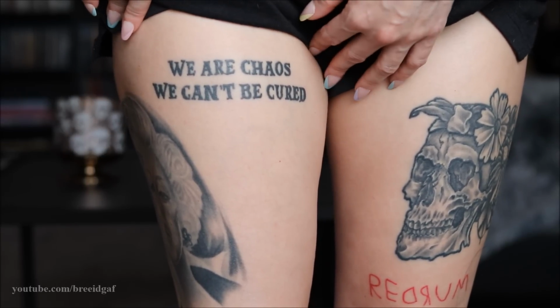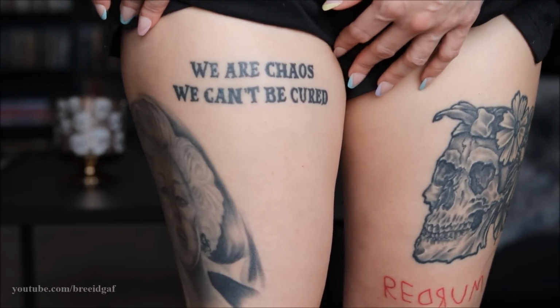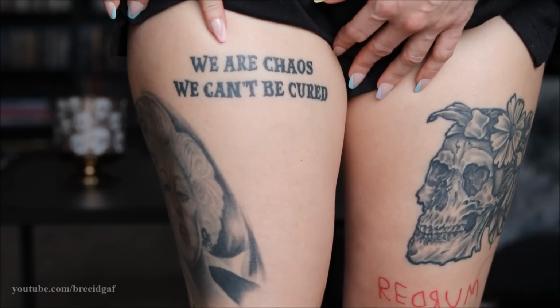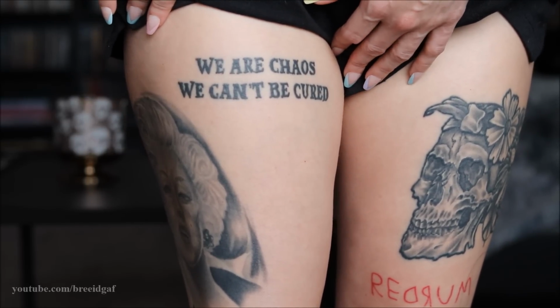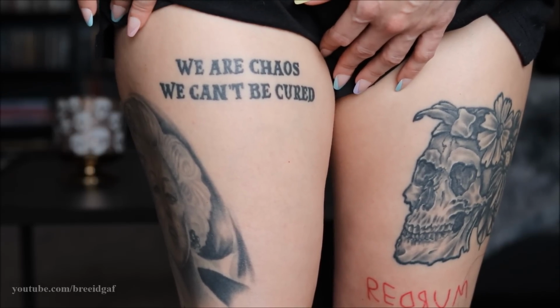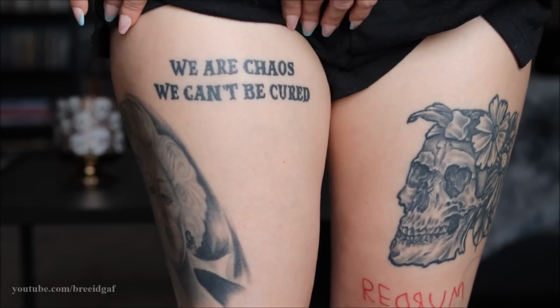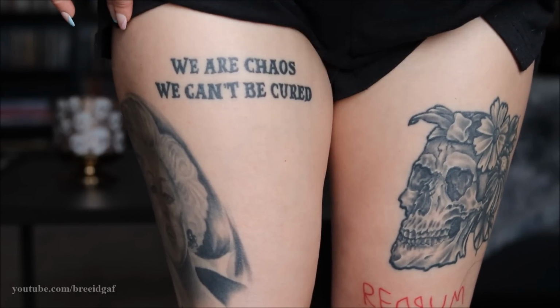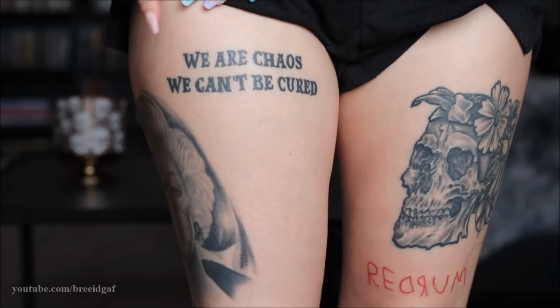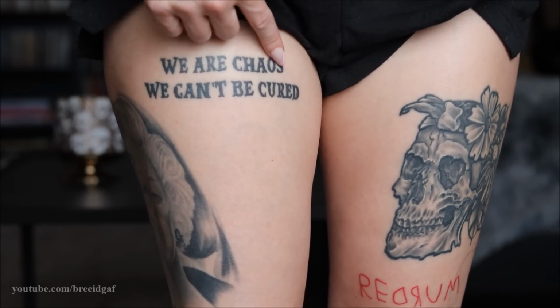This is one of my newer ones. I think I've had it for like 1.5 years now. And this is another Marilyn Manson tattoo. The album that came out in 2020, the We Are Chaos album, this song really resonated with me, especially with what was going on in the world, and I absolutely fell in love with this lyric from this song, so I definitely wanted to get it tattooed. But it says, "We are chaos, we can't be cured."